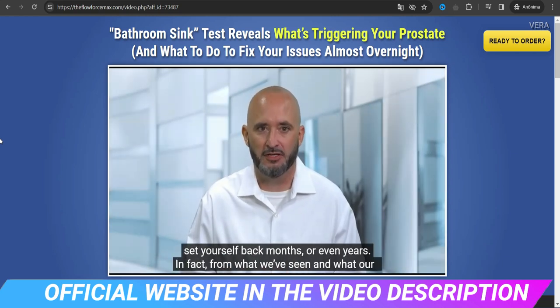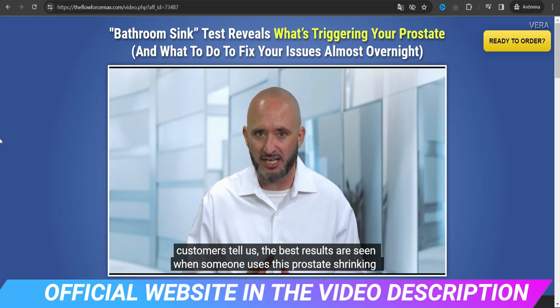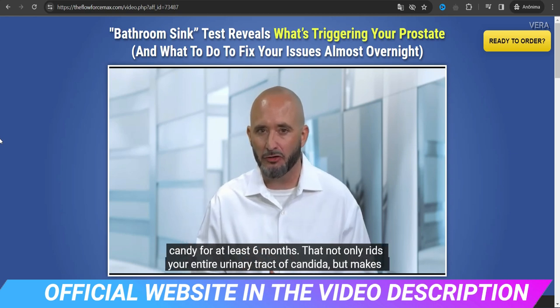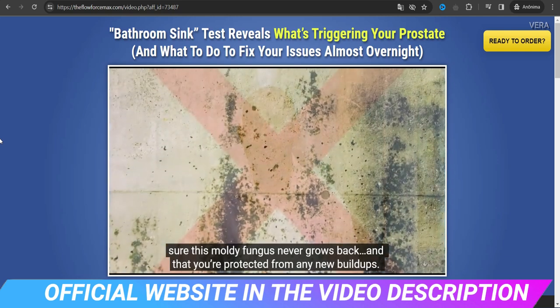In fact, from what we've seen and what our customers tell us, the best results are seen when someone uses this prostate shrinking candy for at least 6 months. That not only rids your entire urinary tract of Candida, but makes sure this moldy fungus never grows back, and that you're protected from any new buildups. Don't let fungus win.